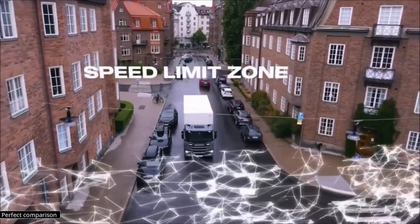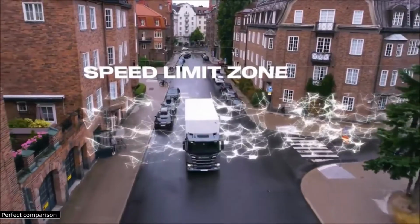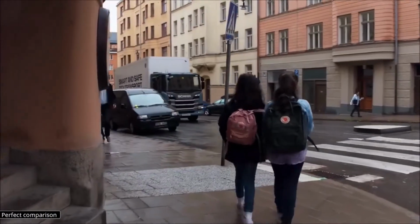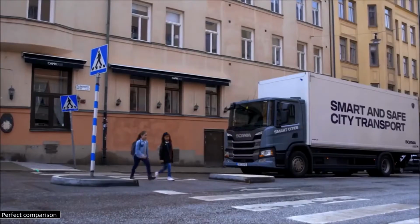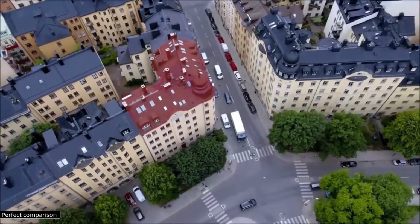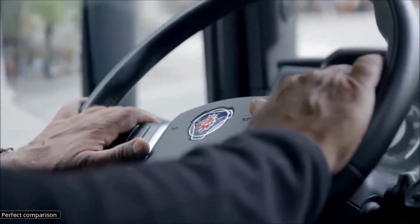The system delivers automatic adjustment of vehicle functions. The vehicle can easily comply with given rules and regulations depending on the geographical position. The driver can also be notified and prompted to adjust manually. The city can now be divided into different areas, each area with its own policies.